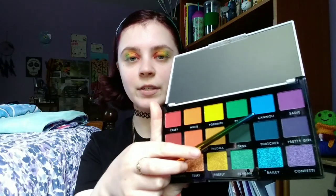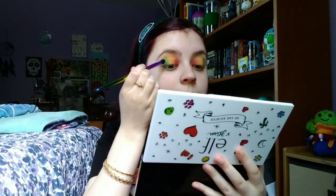This whole thing is a learning. Oh, that looks kind of cool. Now we are going to go in, once I clean my brush off, with shade Cannoli, which is the brightest of the blues. I hope I left enough room for all of this. Well, we'll find out.